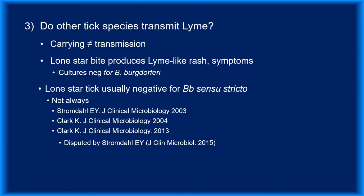It would also be interesting to study whether or not other ticks transmit Borrelia burgdorferi. For instance, we know that the Lone Star tick bites are associated with an illness that produces a rash and symptoms very reminiscent of Lyme disease, but cultures from these patients are never positive for Borrelia burgdorferi. Because the pathogen remains unidentified, the illness has been labeled Southern Tick-Associated Rash Illness, or STARI.